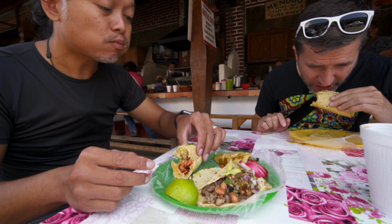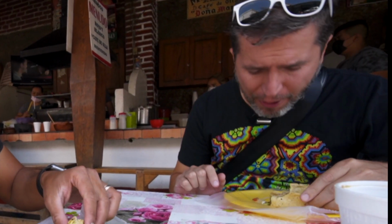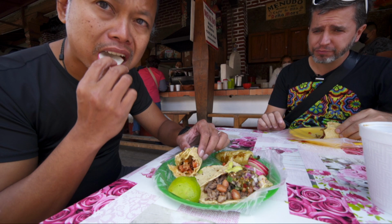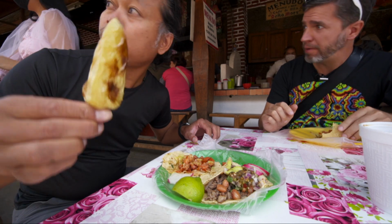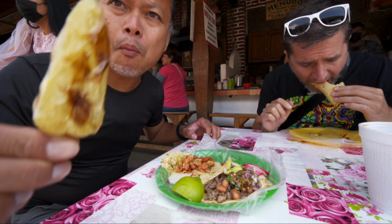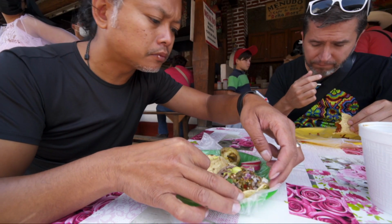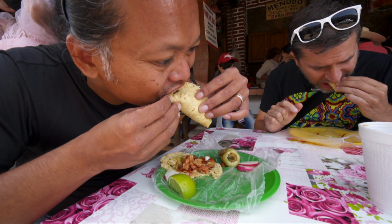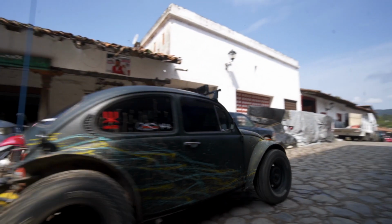Look at that. Wow. Mmm. I like this. Adds a little texture. All right, look at the chili. Whoa! Firecrackers. Mmm. And this is just asado? Yeah. That's cool. Good choice.